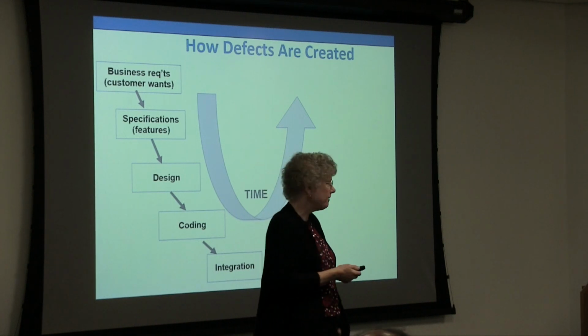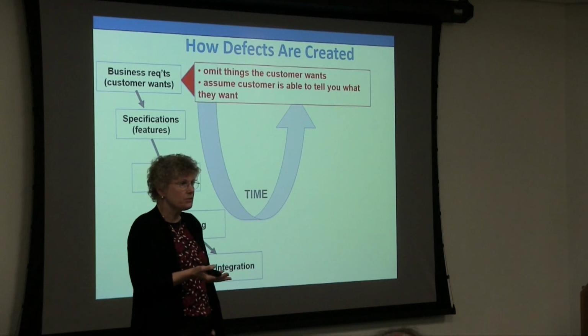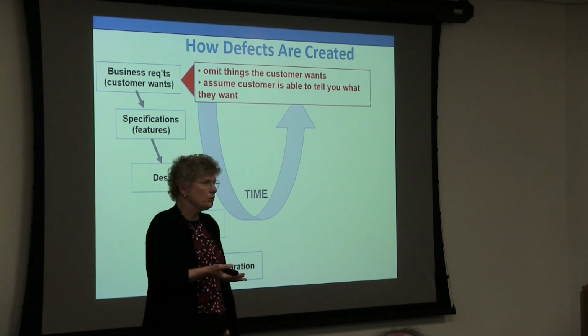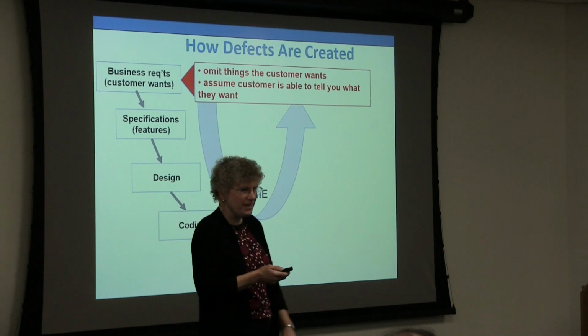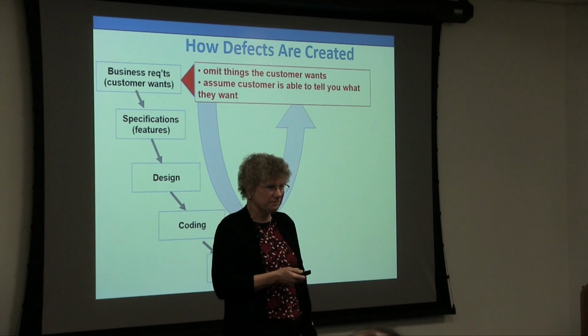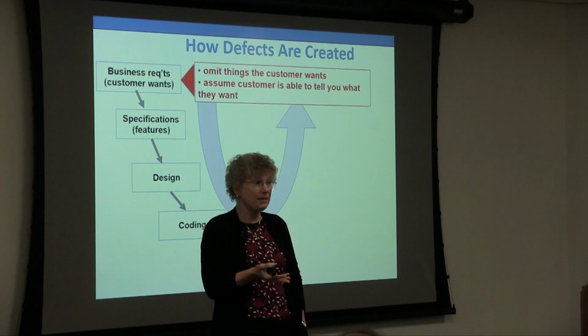What would you like to have? So yeah, you skip things that the customer wants. You didn't think to ask. You miss them. And you assume that they can actually tell you, which in a lot of cases they can't. One of my theories is the customer doesn't always know what they want. They always know what they want, they don't always know what they need. So Brian's saying the customer may know what they want, but they may not know what they need.